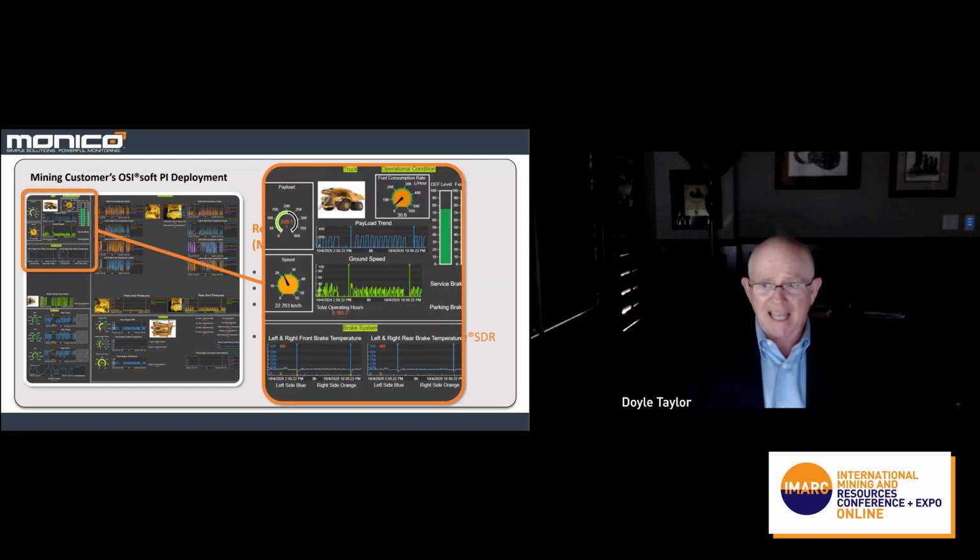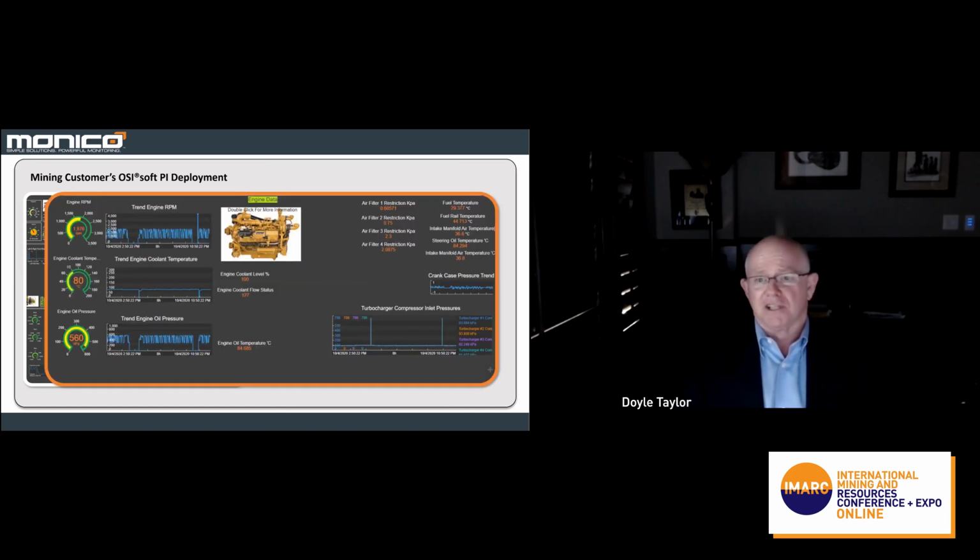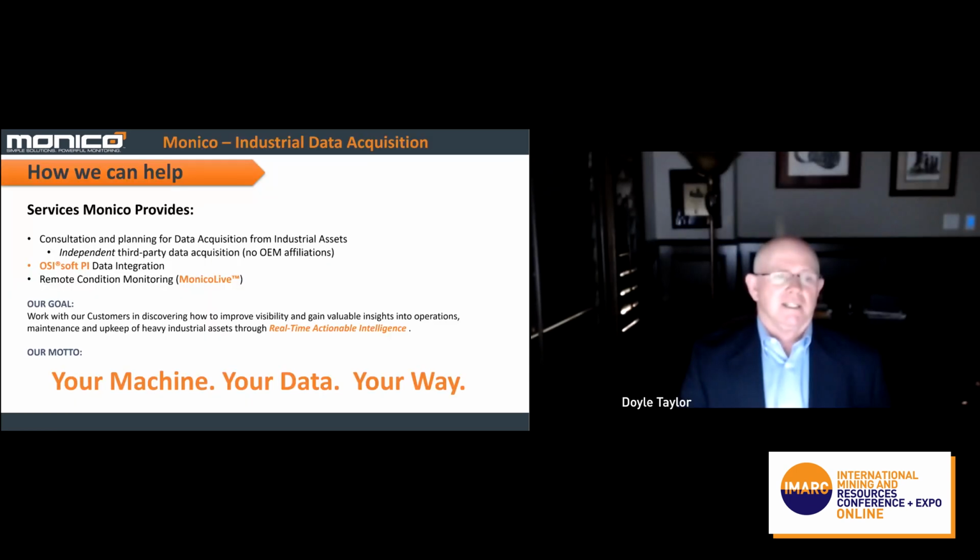And to highlight what we're doing here, in the left-hand corner, you have all kinds of information on consumption rate, payload, ground speed, so on and so forth. A lot of detail, even brake system and differentials between left and right, lots of detail. In the upper right-hand corner are the suspension details. So you have differential lube oil, you have differential left and right, empty and loaded. Again, this goes right to the road efficiency type information. And then here's detailed engine information down to air filter restriction, intake manifolds, compressors, trend lines, all sorts of things that are very detailed engine data.